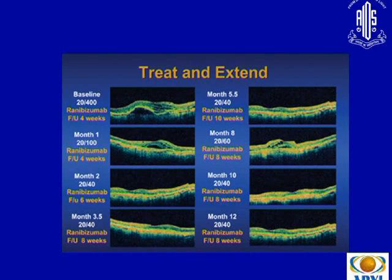Then they have followed it up again after 2 months, that is at the 8th week. Then they have seen the response is maintained. Then they have asked him to follow up 1.5 months later. Then they have seen 1.5 months later, it is recurring. Then they have decreased the follow-up period again to 2 weeks, and this is the standard example of the treat and extend policy which most of us are following nowadays after fixed dosing.